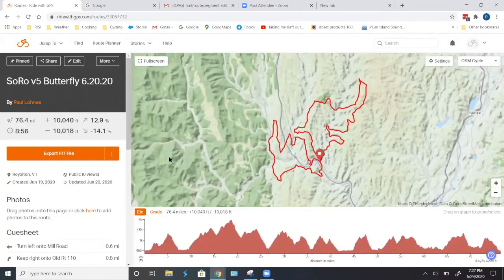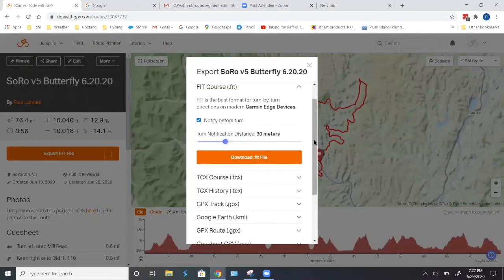Doesn't that open up other? Where was this thing with all the options? Oh, more export options. Yeah. So I export the fit file. It works really well with the Garmin 830. I don't know if you have any specific recommendations. I think the TCX course is pretty good too, but there's certain pluses and minuses with each of these file formats.